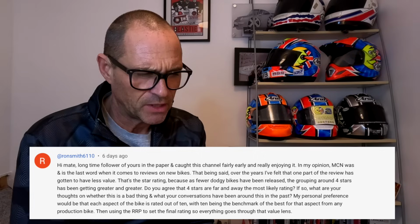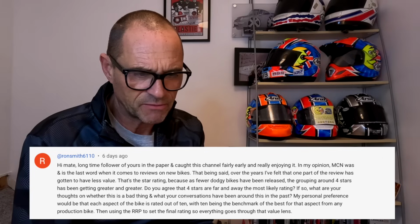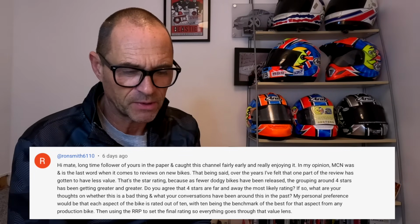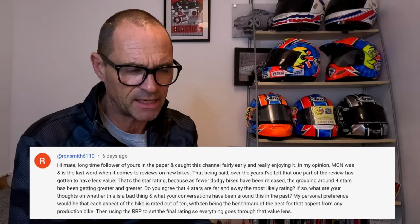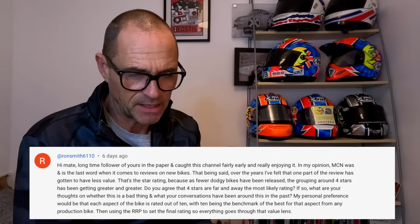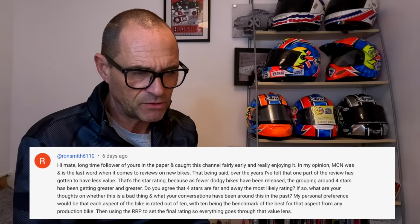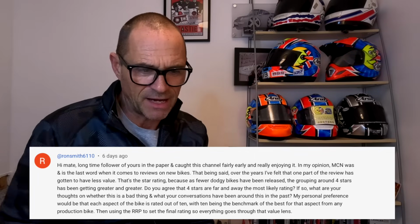If so, what are your thoughts on whether this is a bad thing and what your conversations have been around this in the past? My personal preference would be that each aspect of the bike is rated out of 10, with 10 being the benchmark of the best for that aspect from any production bike. Then use the RRP to set the final rating so everything goes through the value lens. Well, thanks for the question.